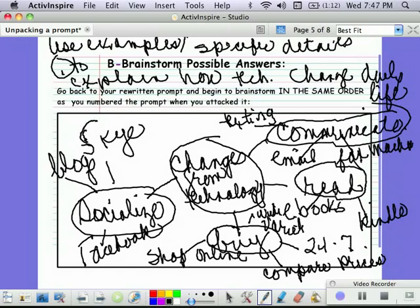All right, this is hard to read, I understand, but now here's all the things. It asks me to talk about how my daily life changed from technology. It changes the way I communicate through email, fax, and texting. It changes how I read: ebooks, Kindle, Nook. I can carry around 6 or 8 books at the same time. It changes how I buy things. I can shop online. I can compare prices more easily. I can shop 24/7. I can shop a much wider variety of brands and stores.